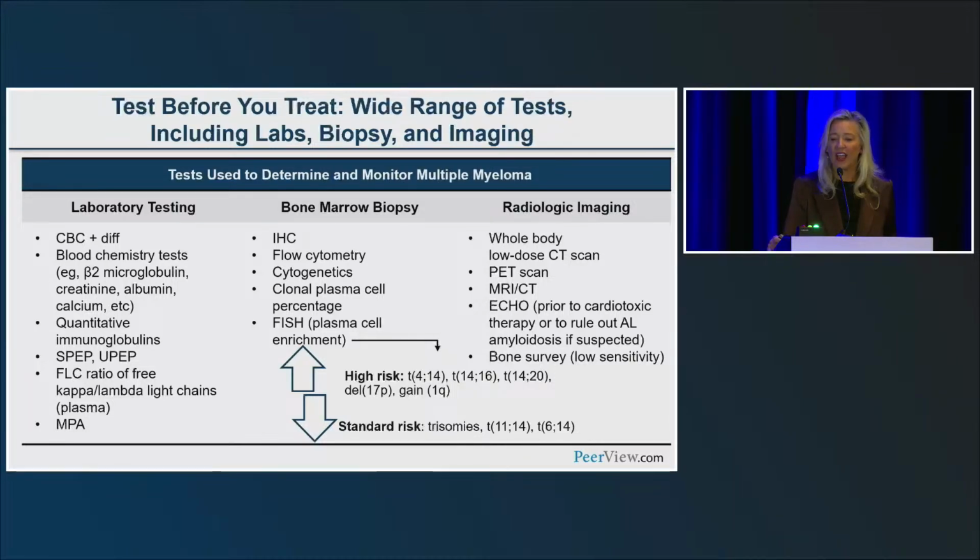And fortunately, if you have standard risk with the trisomies 11, 14 and then t(6;14), those patients will do pretty well with very little therapy sometimes, but we still offer them a standard multi-drug approach.